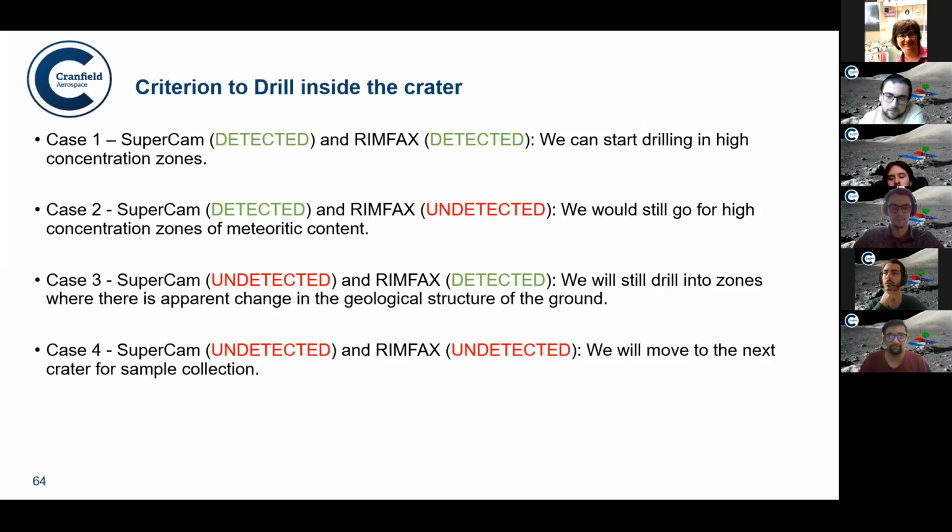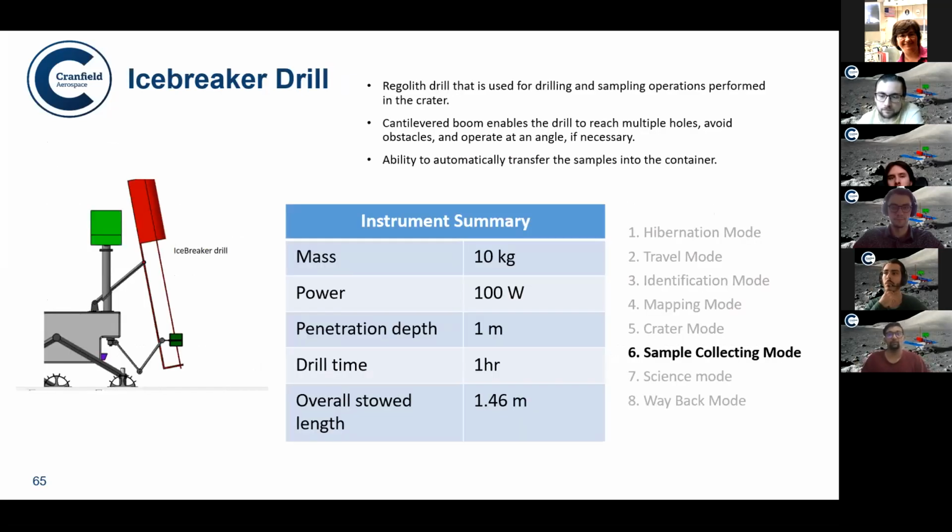Now, the next slide. So now we have the regolith drill, which will be used for drilling and sampling operations inside the crater once we decide where to drill. This drill has a penetration depth of about 1 meter, and it also has a sampling system that will collect the last 15 centimeters of the sample when we drill. It will be transferred into a sample container inside the rover, which has a volume of about 72 cubic centimeters per sample tube. So we can easily fit it inside the sample container and take it to our lunar laboratory, which will be based in the lander for further spectroscopic analysis.